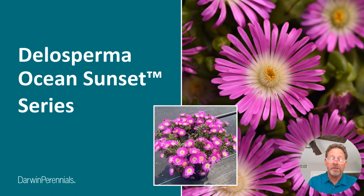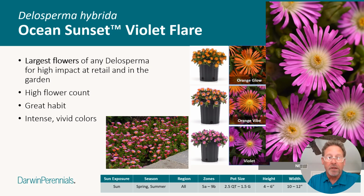Moving forward, we have the Delosperma Ocean Sunset series we introduced a couple of years ago. And now we have a new color called Violet Flare. Violet Flare has that large white eye. You can see the flower coverage on the plant is phenomenal. There's now 4 colors in the series. We have Orange Vibe, orange glow, violet, which has a yellow eye, and now the Violet Flare, which has the big white eye.